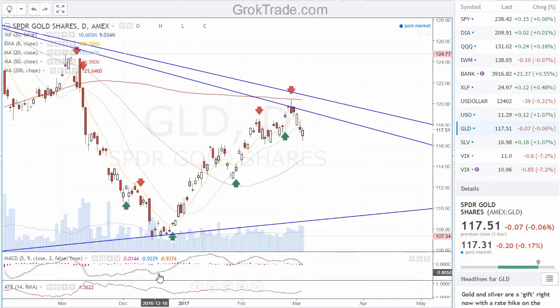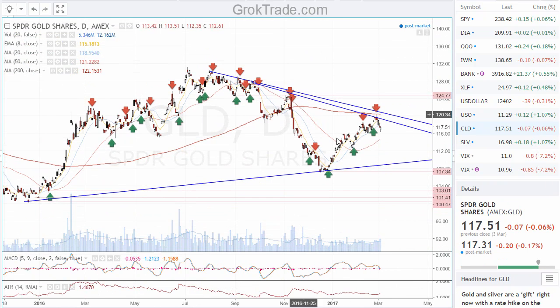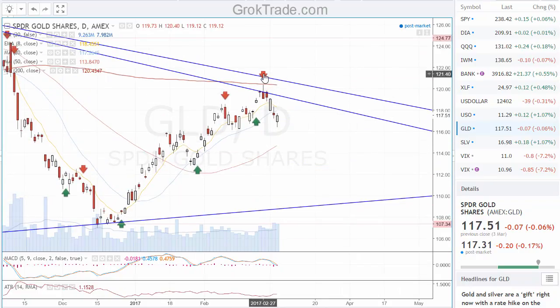Let's go to gold and silver. Gold, I got some new lines here. Big symmetrical triangle looking nice. Here it is, gold. We had a sell, but this is a bull pullback. This might rally. If it starts to rally, I'll put a buy on it. I have a sell on gold, which I did last week. I will probably put a buy on it soon enough. Let's see what happens with that.